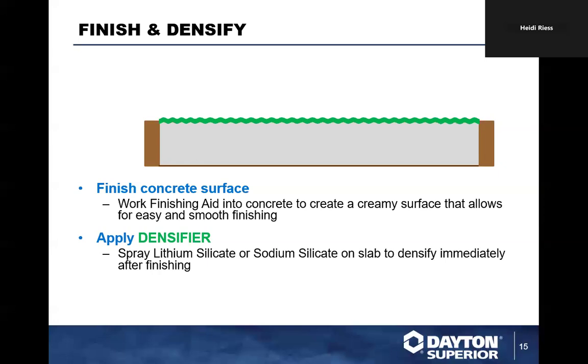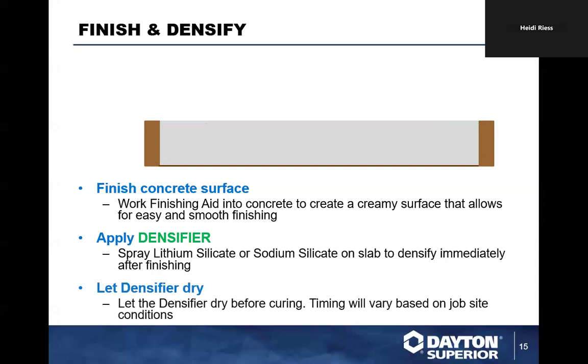So you're going to let your densifier dry before you start curing your slab. And again, timing will vary based on those job site conditions as to how fast your densifier dries. It could be rather quick, it could be rather slow, it all just depends.